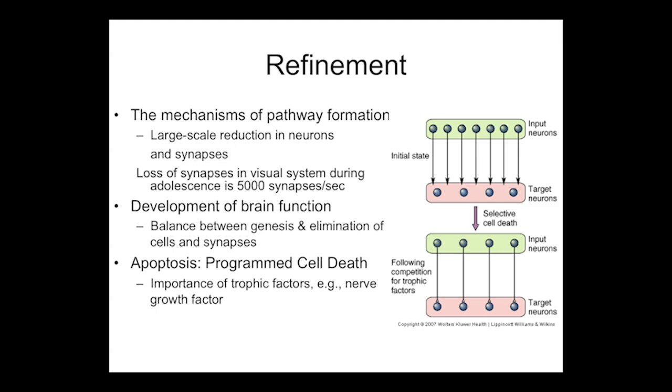And these guys actually will send out a little signal to say, okay, you're connected to me, you're good, you stay alive. And if another guy next to you doesn't actually connect to anybody, he doesn't get that signal, and he dies off. And so eventually you get only the guys who actually make connections surviving. And these guys who didn't connect die through a really elegant process where they sort of decompose themselves, called apoptosis.